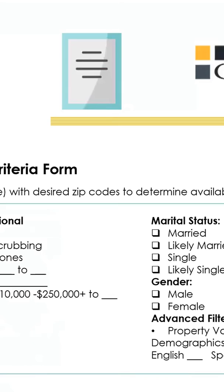And depending on the responses, we may ask you to maybe not check so many filters, and we can get you more names. Other times, depending on the area you're looking at, if you drill down deeper, you can get more quality leads that you're looking for to mail to.